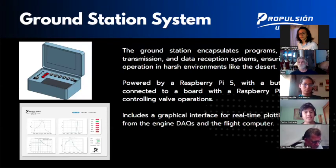Hi, my name is Carlos Andrade, and I'm going to talk about the ground station system. The main idea of the ground station is that it has been designed to encapsulate our programs, command transmission systems, and data reception systems to ensure a reliable and robust operation in harsh environments, such as the New Mexico desert. It is primarily powered by a Raspberry Pi 5 with various peripherals and a bottom panel connected to a board powered by a Raspberry Pi Pico that allows for sending commands to control the opening and closing of different valves of the engine system.